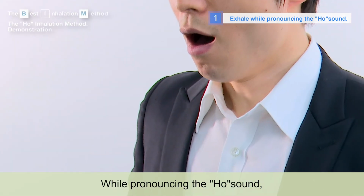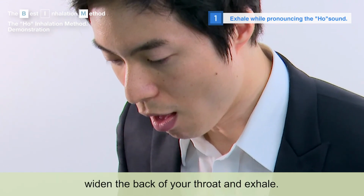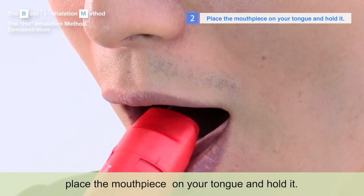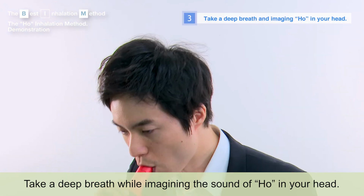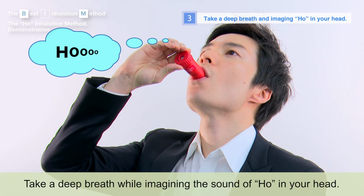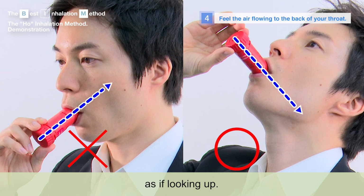While pronouncing the ho sound, lower your tongue, widen the back of your throat, and exhale. While keeping your tongue lowered, place the mouthpiece on your tongue and hold it. Take a deep breath while imagining the sound of ho in your head. When inhaling, stretch your back and neck and tilt your head back slightly as if looking up. Point the tip of the inhaler at the trachea.